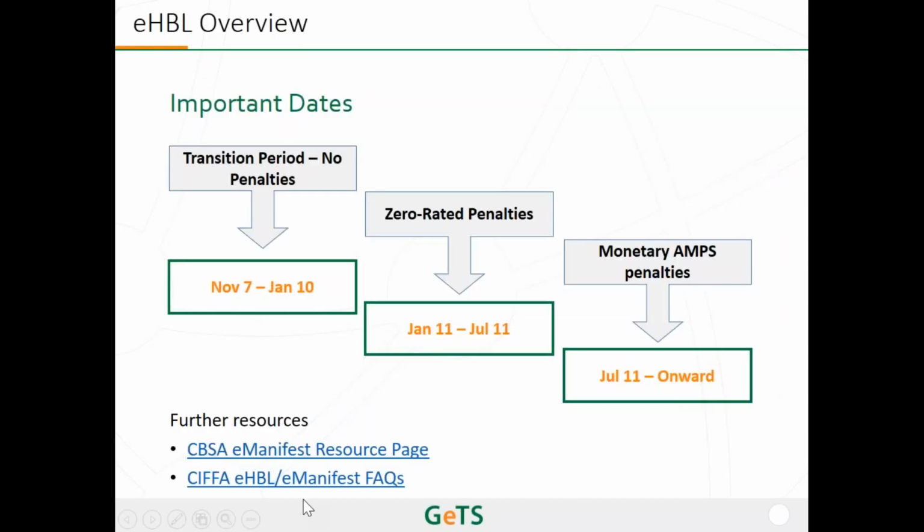So the next slide, here we want to briefly talk to you about the important dates for electronic house bill. So all of you know that CBSA officially introduced the electronic house bill process on November 7th, 2016, and all freight forwarders are expected to comply with this process by July 11th to avoid any monetary penalties. So we know that this process has been challenging for you guys, and we want to ensure that your filing process is good to go before July 11th. So that's why we added these value-added features to our portal.